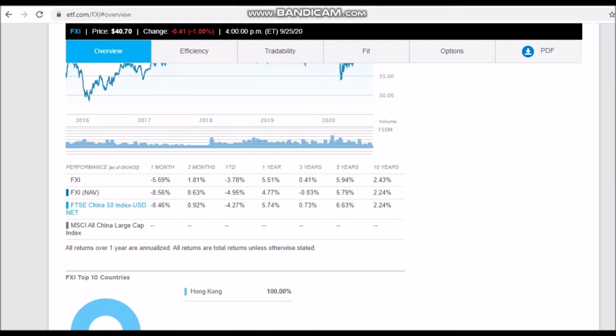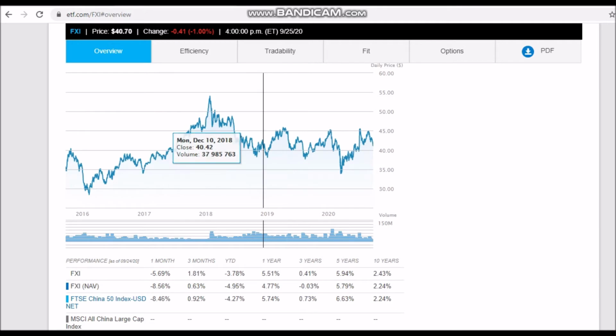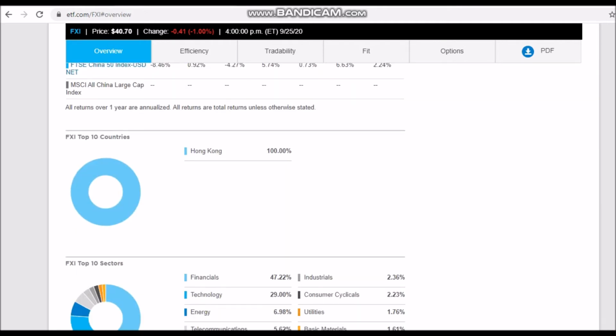So let's see some of the parameters, right? You can see that for 1 month it has a negative 5.69% due to the economic situation, and for 3 months it has 1.81%. For 1 year, 5.51, which is good. For 3 years, 0.41. For 5 years, you can see 5.94%. Should you want to invest on a long-term basis, this is one of the things you should key into. And for 10 years, you can see 2.43, not bad, but as long as it's stable, it's actually good, right? So, the top 10 countries, just Hong Kong, 100%.